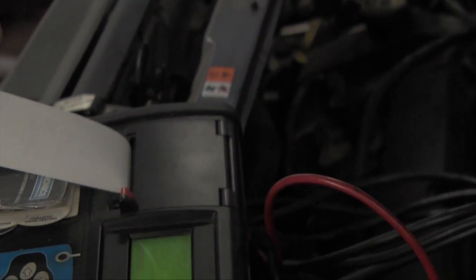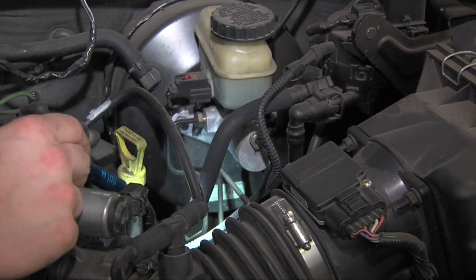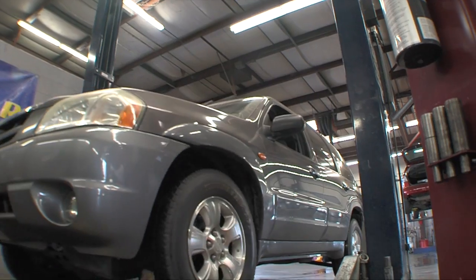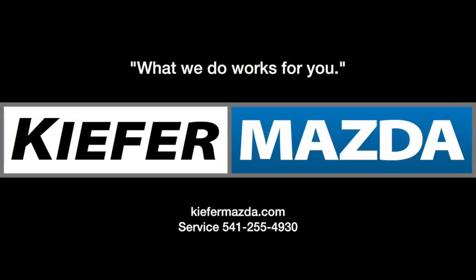You know, this is someone's car, and I try to think, what if I was coming in? What would I expect? And keeping that in mind, it's easy to make sure everything's how I would want it in my own car. Everybody wants everybody to succeed, so it's a great team environment.